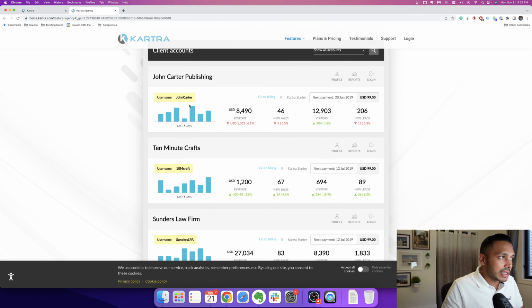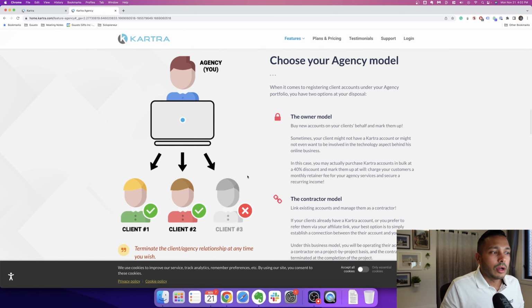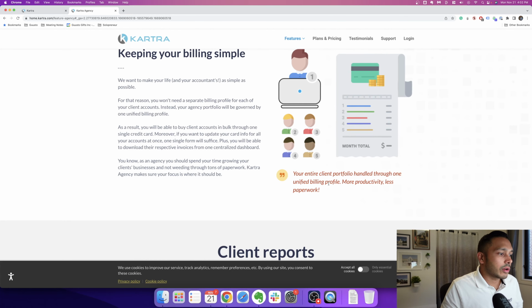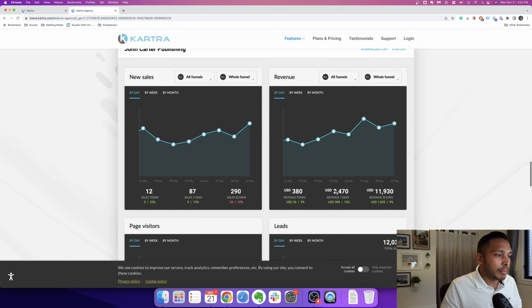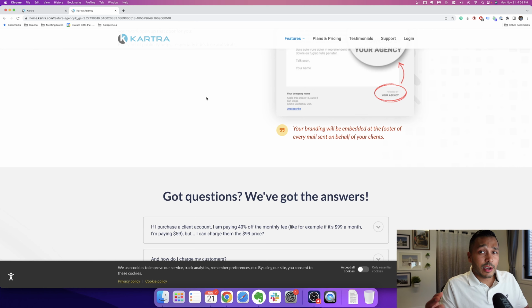You can see all their sales and you can give your clients different levels of permissions so that only you can edit it, or maybe they can edit it, all sorts of stuff. You can have different contractors, and so all sorts of controls for your agency and billing and client reporting. You can even co-brand your agency, as you can see here. And you actually get a 40% discount for each Kartra instance, so you could pass that along to your client or charge them if you want. Hey, I'm not judging, do whatever you want.